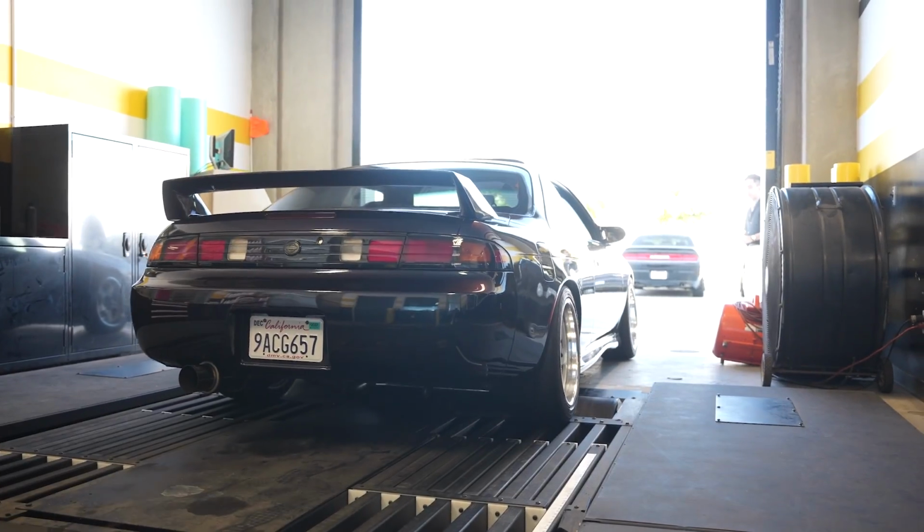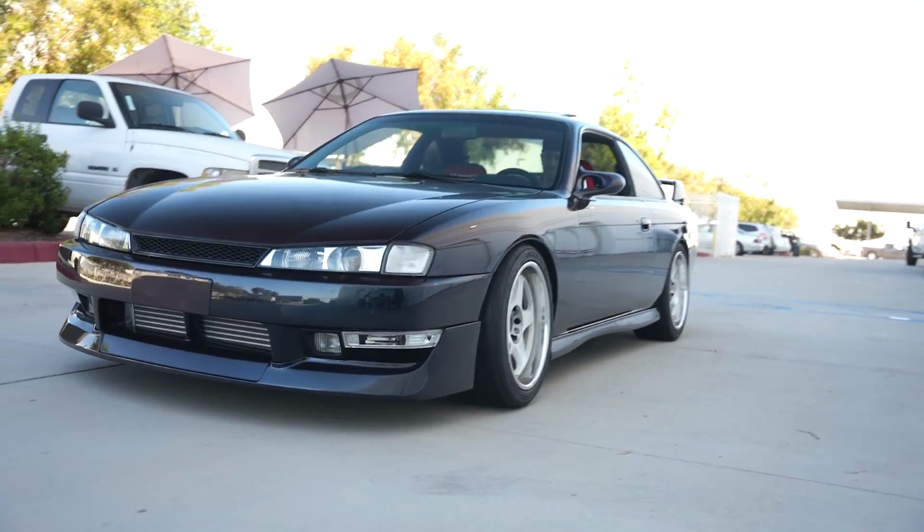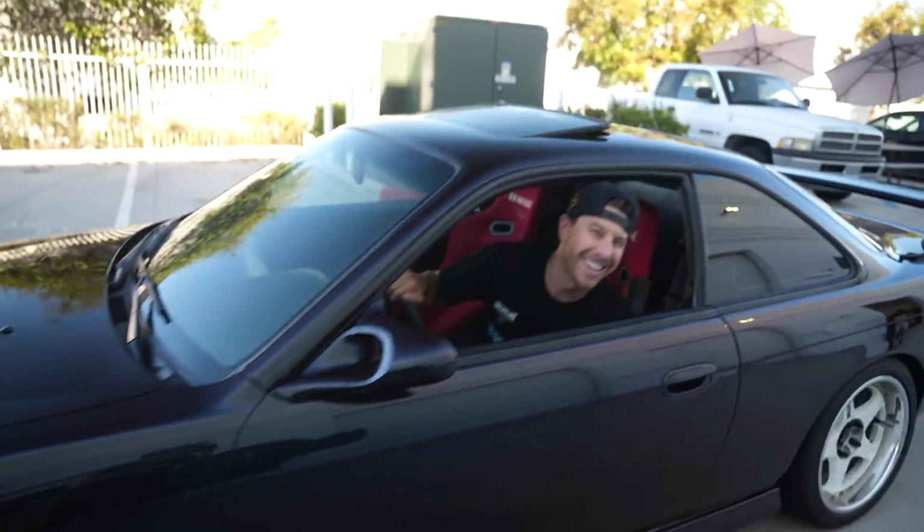Sounds wicked. So what we're gonna do, we're gonna take this thing off the dyno, and before putting it on the trailer, we're gonna take it for its official rip up and down the street to see how that feels on the street. All right, it's now tuned. Don't mind that squeaky little front brake. Let's go see how this feels on the street.